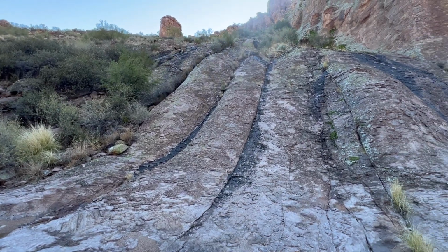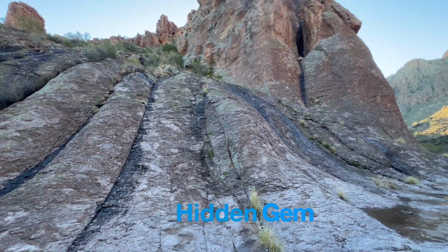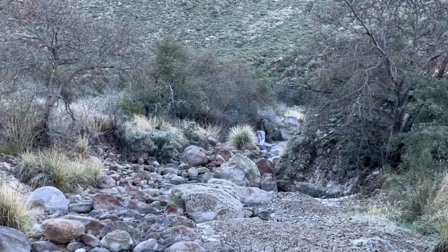Favorite rock formations. I think it's pretty cool. This is a cool little formation of octopus arms with what looks like a little beak or eye there at the end. Kind of cool.